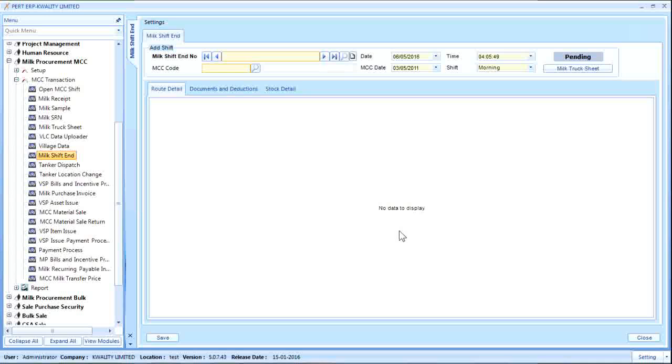In case GPS is integrated with the system, the distance travelled will come automatically in this screen under actual distance travelled. The transporter will be paid according to this distance only. Let's see the tab Documents and Deductions.